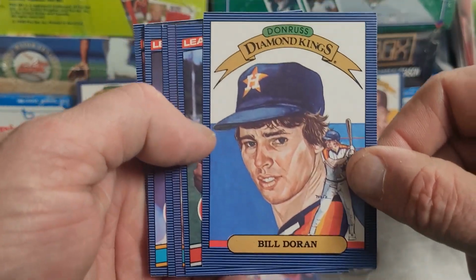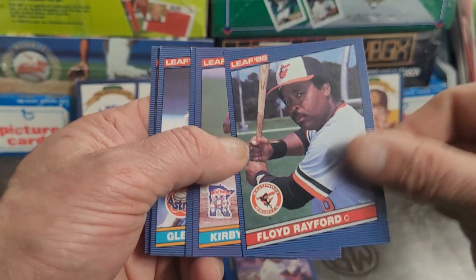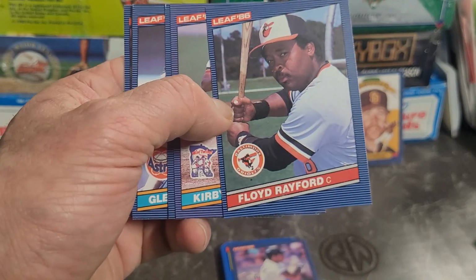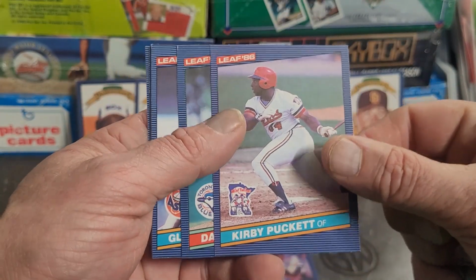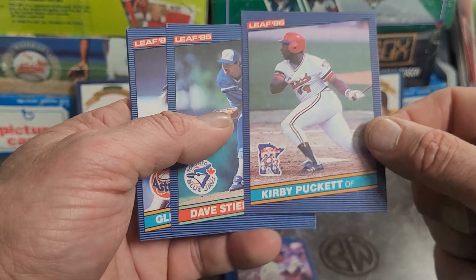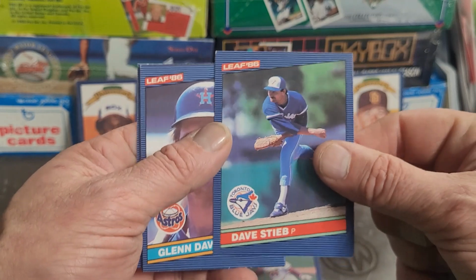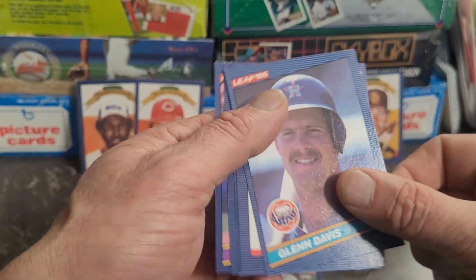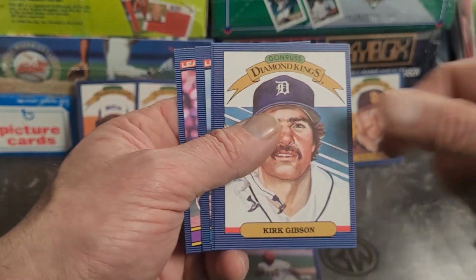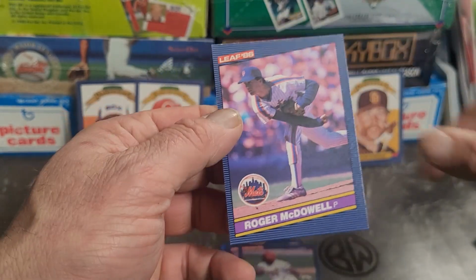Bill Doran. Not Duran Duran, just Bill Doran. Floyd Rayford. So we have Duran Duran and Pink Floyd. Okay. Kirby Puckett. Nice. That's nice. Not too badly centered. Well, you're just going to get a frapper. Dave Stieb. Great underrated pitcher from the 80s. Kirk Gibson, Dave Rozema, Mickey Hatcher, and Roger McDowell.